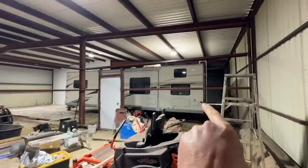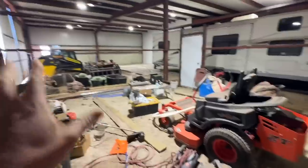Doing a little work here inside the Ponderosa barn. I am getting a tack room ready. Tool shed, tool room, whatever you want to call it. Let me show you what I've been doing. So this is going to be a tool shed. You got the RV, you got all this crap. I know, it's a lot of stuff.